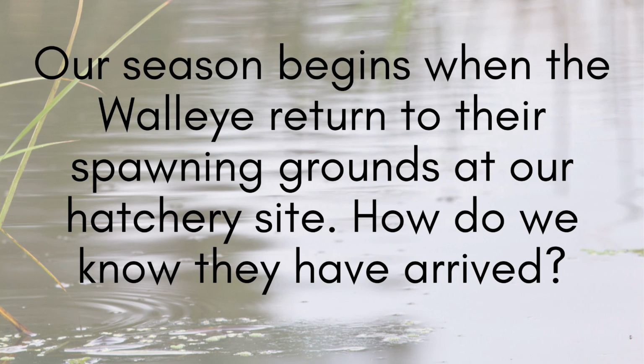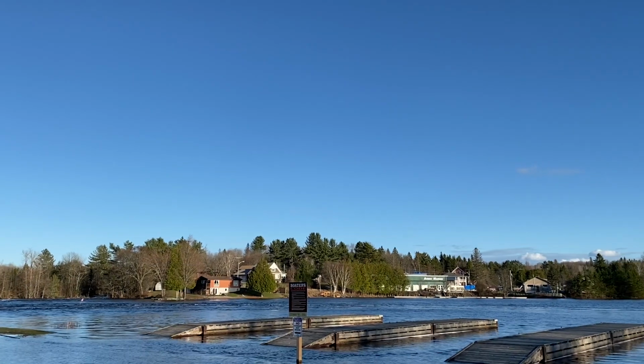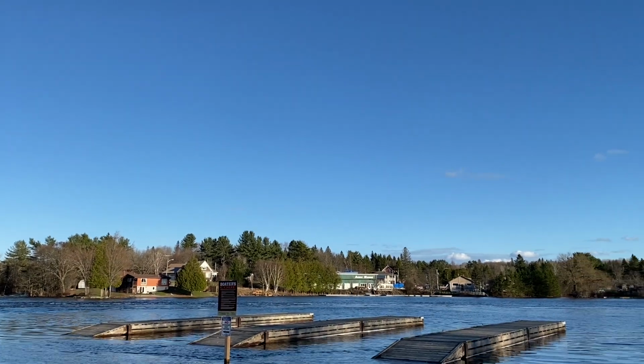Our season begins when the walleye return to their spawning grounds at our hatchery site. But how do we know that the fish have arrived? This is the spawning ground where our fish gather to reproduce.